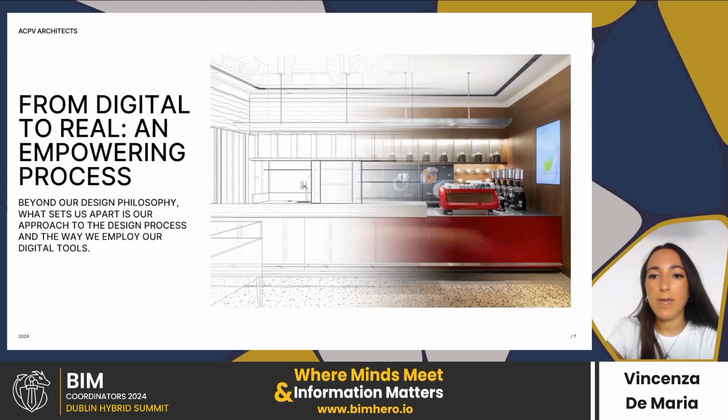As you can see in this image that represents Illy Café in Via Monte Napoleone, Italy, you can see the passage from the 3D models in Revit on the left to the reality on the right. We really like this kind of picture because they show us that at the end of the day, the reality is really aligned with our design intent and the model.